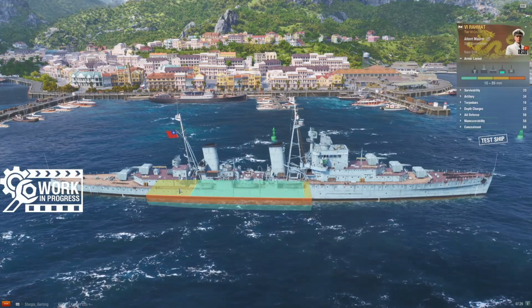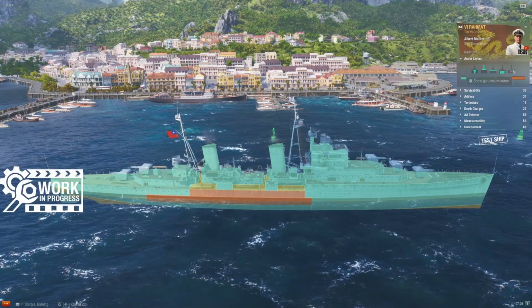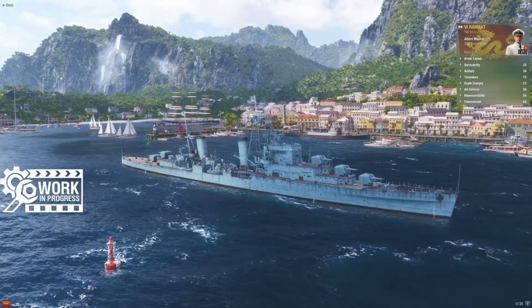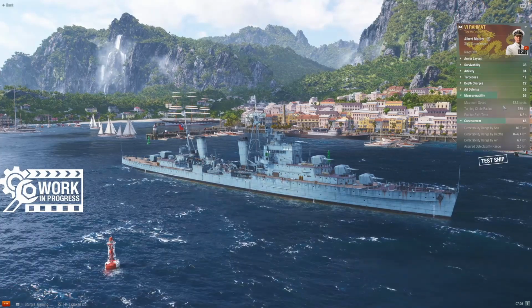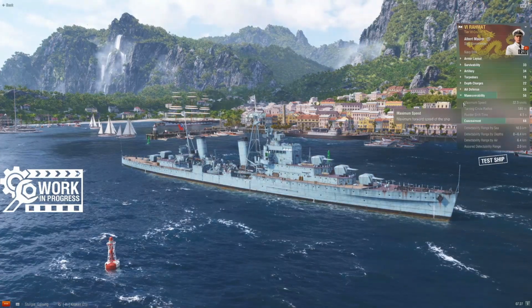So, you've got to basically be aiming underneath the funnels when you shoot at one of these things, and you're looking for big citadels. So kind of keep that in mind as these guys start to appear when you can see them. Maneuverability and Concealment: 32.3 knots, 580 on the turning circle, 6.5 on the rudder shift time.